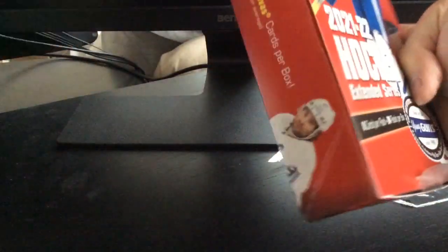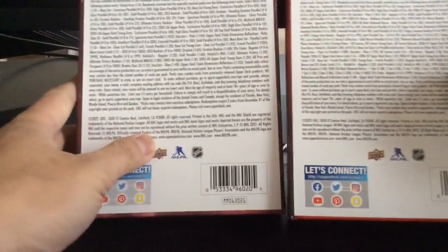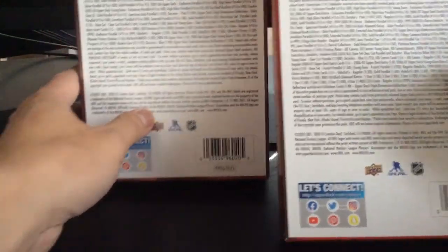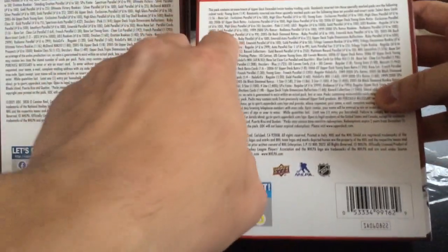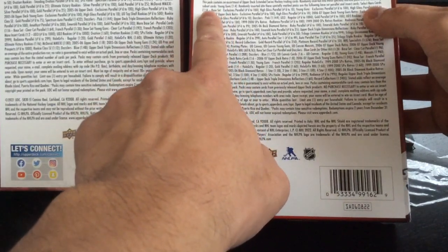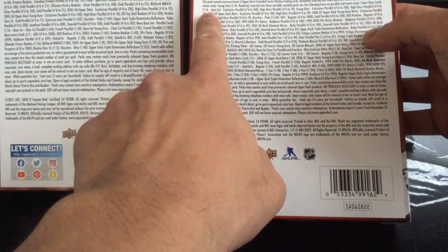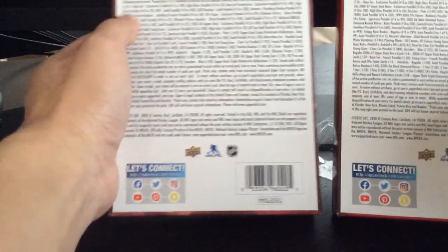So I'm just gonna do some product comparisons along the way. If you look at the odds, you'll notice the big thing here is that you'll see select rare cards being 1 in 16 as opposed to 1 in 24 from last year.